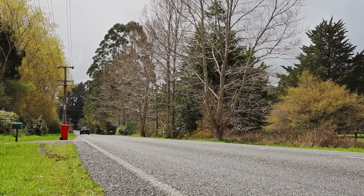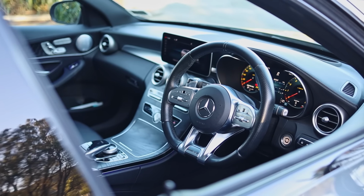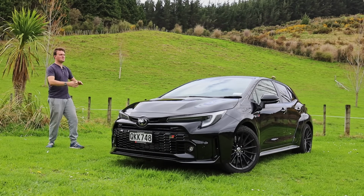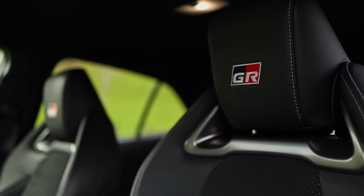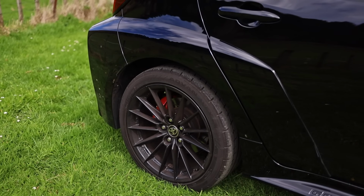This is a Toyota Corolla GR, built to take on the likes of the WRX STI, the Civic Type R, the A45, M135i, and Audi RS3. And you can immediately tell it apart from a standard Corolla because of the GR badges plastered over the seats, the side, the brake calipers, the front and the back. It has completely different front and rear bumpers with massive fender flares.